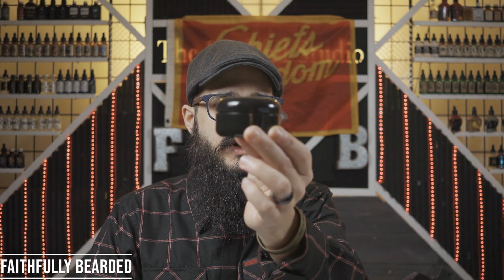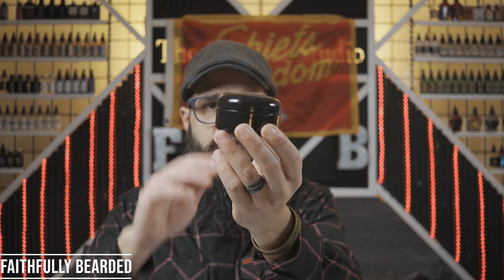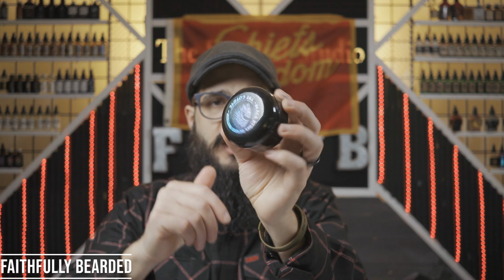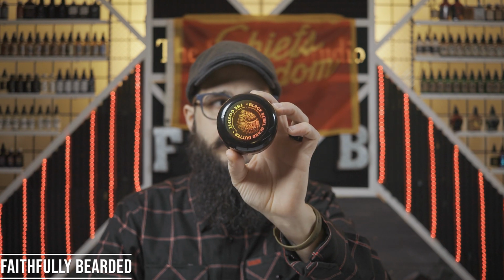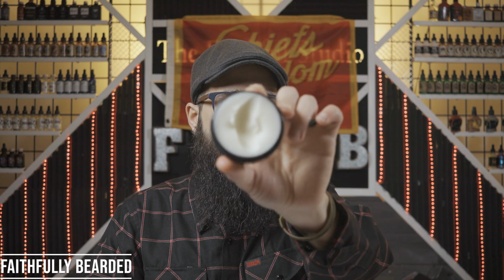And here you can see the butter comes in this black rounded cornered edge plastic jar here. And you got the same cool type of labels on here. Tells you what they are. It says butter, nice and big. Doesn't tell you the ingredients, doesn't tell you what the scent profile actually is. And when I smell it, I smell the exact same thing as the oil. You can see it's a white butter here.